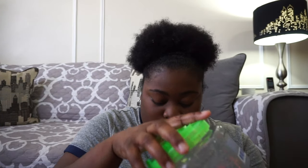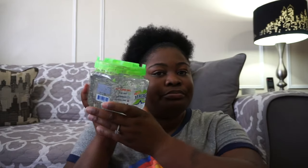It kind of smells like apples. So this is how it looks. This is the consistency. It's really thick. So that's a good thing. So I want to try this. You know what? I might record another video today of me doing my wash and go. I don't know yet. We gonna see. But this gel cost me like $3.74. So this big old thing for like $3.74 isn't bad at all. So I'm excited to try it.